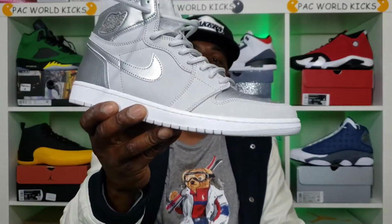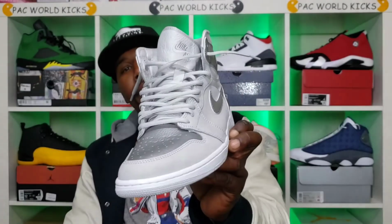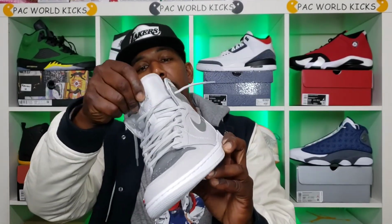And there you have it, man. The Air Jordan 1 Tokyo. And these are fire. Like I said, from the material and just the simplicity of the colorway. Like everything's just simple, plain, but it's well put together. Just from the material they chose, this shoe is fire.